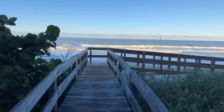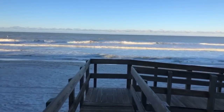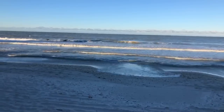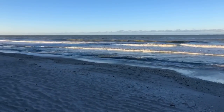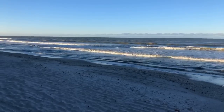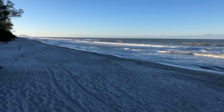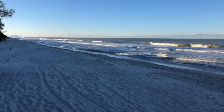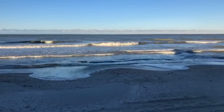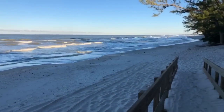Boy, those waves are crashing again this morning. Look at that. I'm at the north end of Area 2 Beach. It's high tide right now. Excuse me. Wow. Some rough water out there this morning.